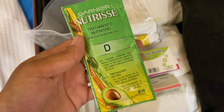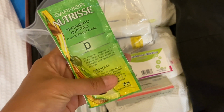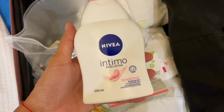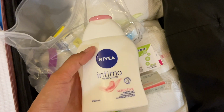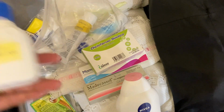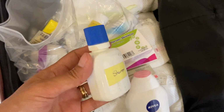Here we have, I have no idea what this is. I think it's shampoo actually. So I think it's just one package of shampoo. Here is super important, intimate soap. Very important because you're going to be super duper sensitive. I would have bought something smaller, but I couldn't find it. This one is just more shampoo, because I think the other one is conditioner and this one is shampoo actually.